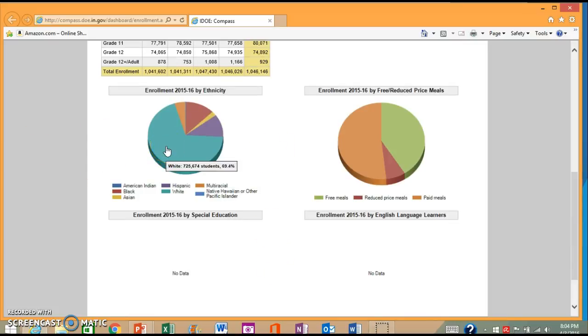Now let's look at the enrollment by ethnicity. We have about 69% white students, about 11% students are Hispanic. We have about 2.2% Asian students, 12.4% Black students, 0.2% American Indian students, and about 4.7% multiracial students.